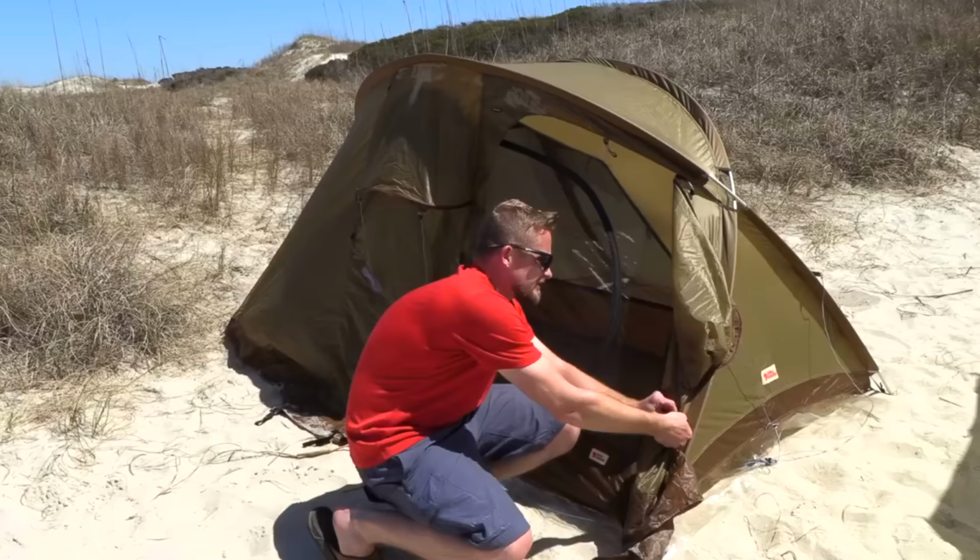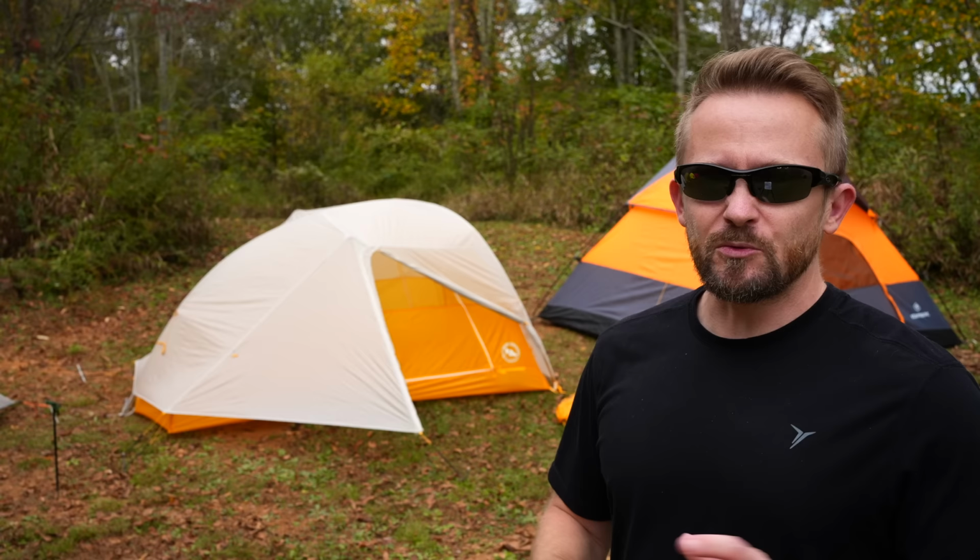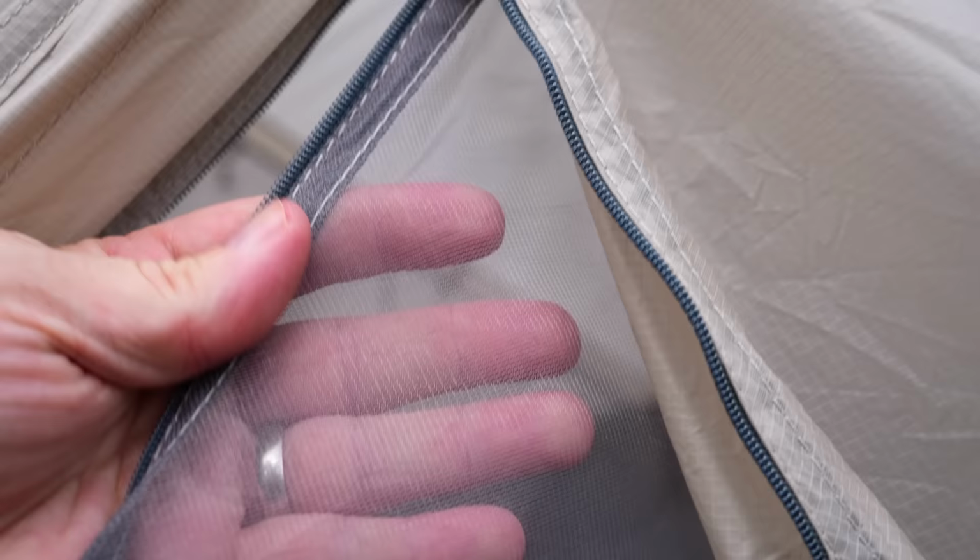I cannot begin to tell you how important that is, and you will understand this in more detail once we talk about a three-plus season tent. So keep that in mind, folks. With a three-season tent, it should be all about ventilation and protecting you from the elements.